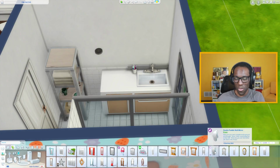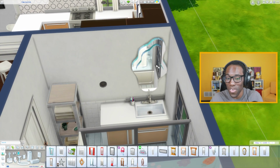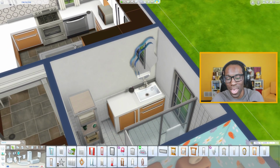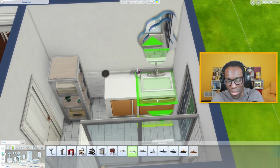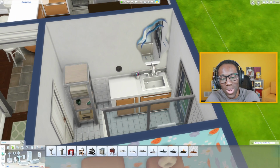Should I use a double mirror for this bathroom? This is the only one I have not used yet. And it could be a little funky shape. Or maybe we could. You know what? Let's be funky. Let's use it. Why not? Let's use that lovely double-width mirror for funsies and see what we can really do with it.